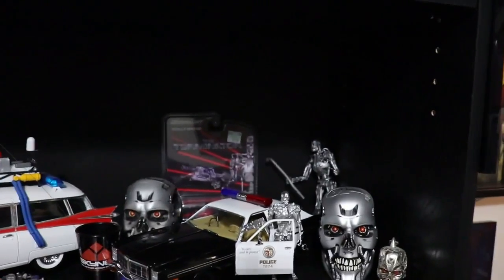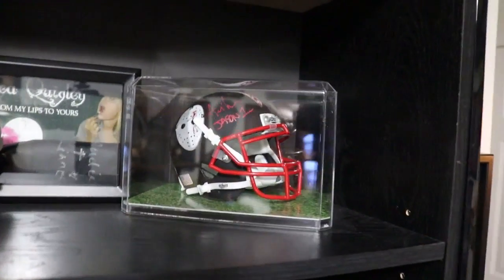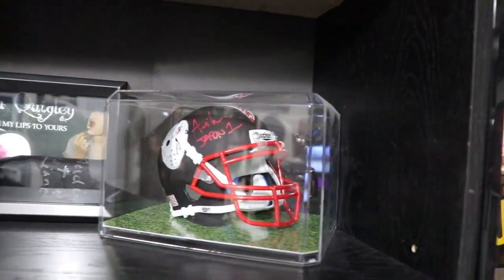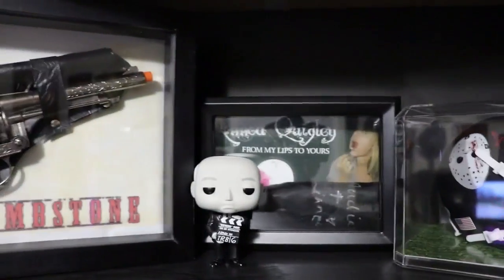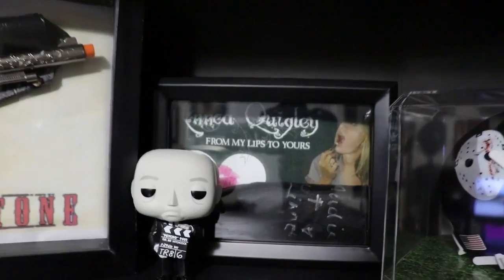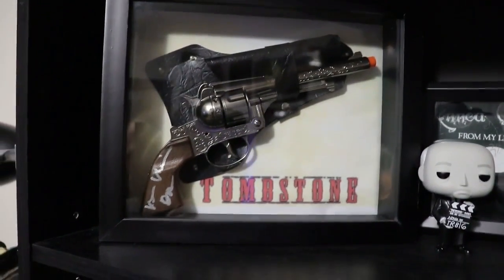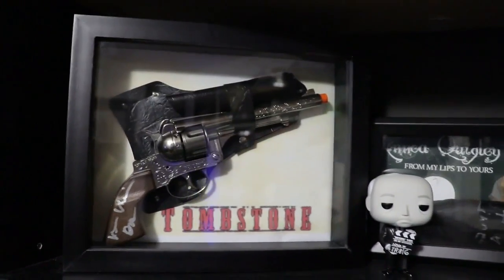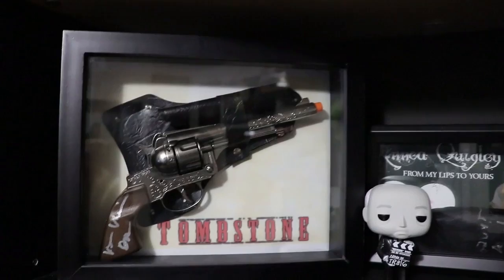Ghostbusters. A Terminator car. There's a football helmet, Ari Lehman. I'm going to get all of them to sign it, from C.J. Graham to Ken to Kane Hodder eventually. Renee Quigley signed thongs. She sent me those a few years back. And then I have my Val Kilmer. That's my custom frame I did. That is Beckett certified. It is a signed toy pistol.